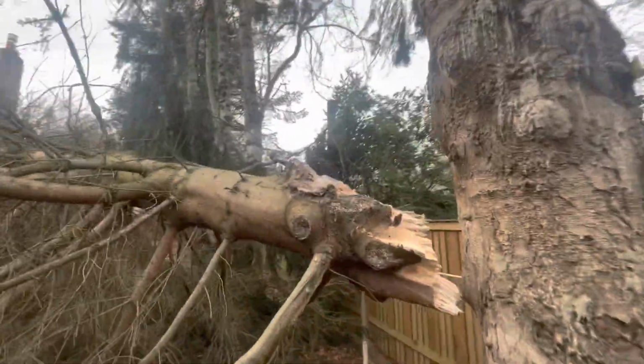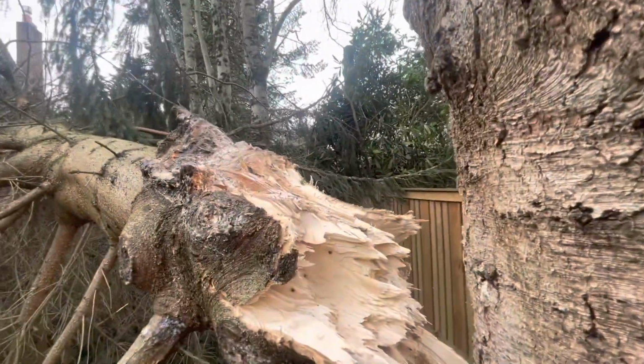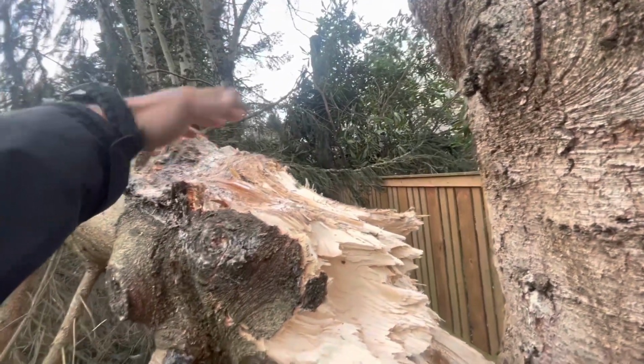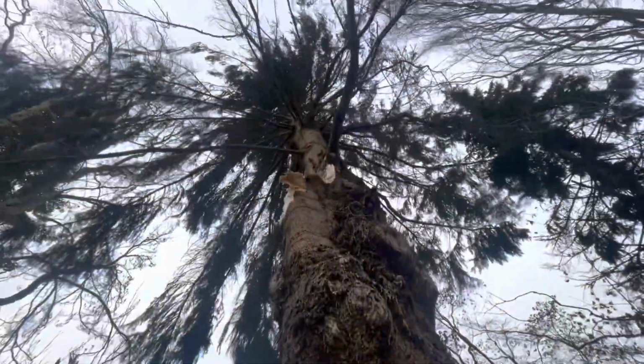Doesn't look like there's going to be much damage to the house, so that's not too bad. Look at all that sap. Look at all that active movement. It was just waiting to happen. And it could happen again, actually.